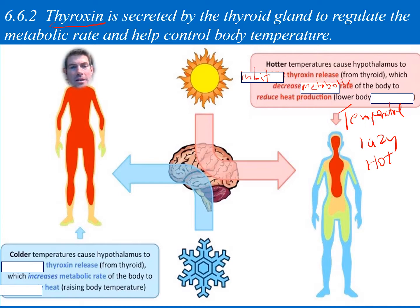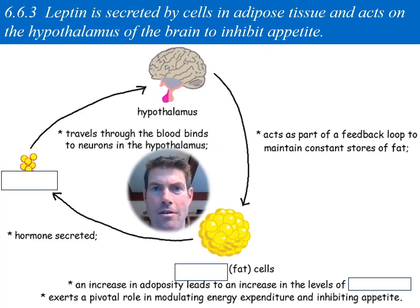Now, the opposite: if it gets colder, you're going to stimulate thyroxine release, and that's going to increase the metabolic rate to generate heat. Let me write. All your body cells are increasing their use of glucose, so that will create a little extra heat for your body, which it needs when you get cold, right?